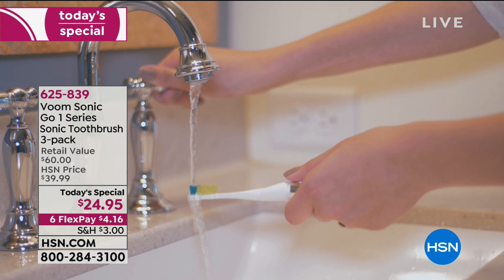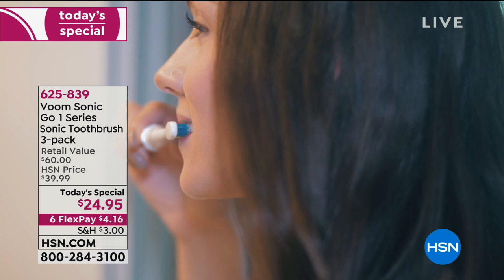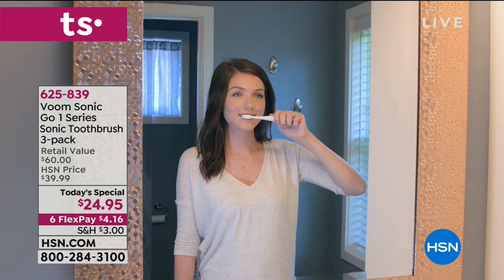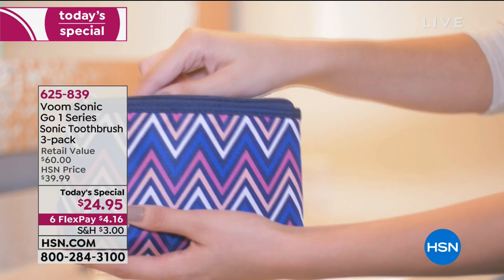Talk to me about features, because I know this has different things built into it. Well, you wouldn't believe it for this price. That's why I say don't let it fool you. This is what dentists prefer. What you want to know is that after 30 seconds, it's going to go zzz, and you'll feel like a little massage. And that pulse tells you to switch to another quadrant. Top, side, the lower, and the other side. And then after 2 minutes, it cuts off.